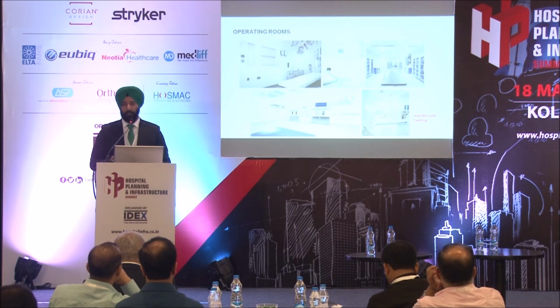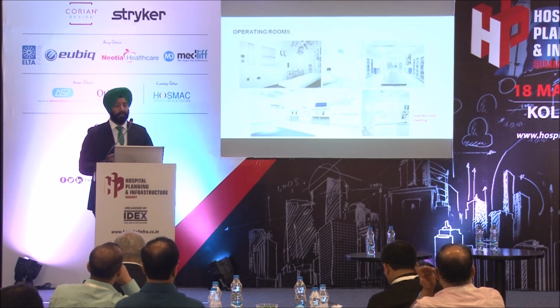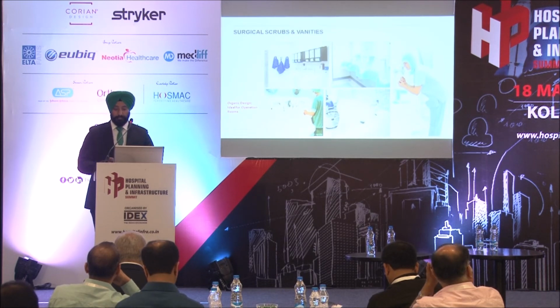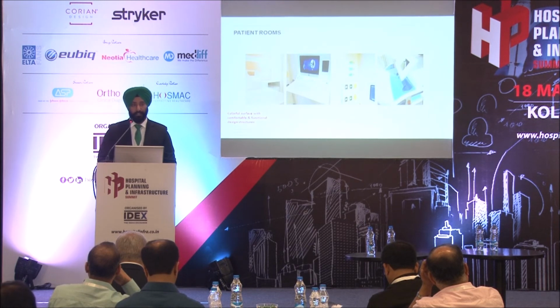This is how it looks after getting the equipment within the place. It's all inconspicuous seams, as we say in an OT environment, so there are no right-angle corners or anything like that. You can talk about doctor scrubs, which we can customize: 1 bay, 2 bay, 3 bay, whatever is required. Even for differently abled people, we can have it customized. We have quality network partners doing it for us.